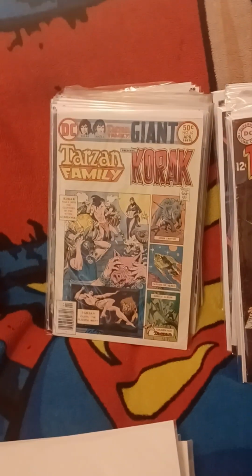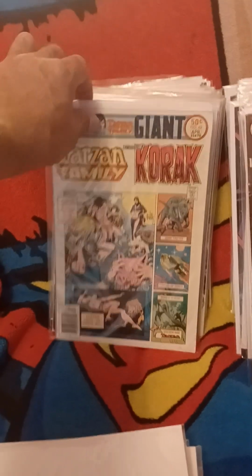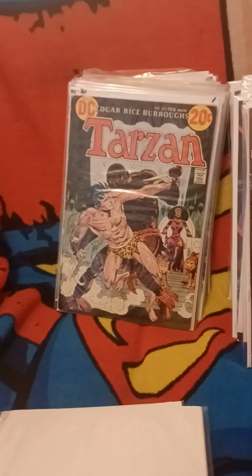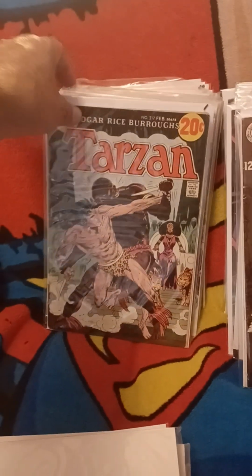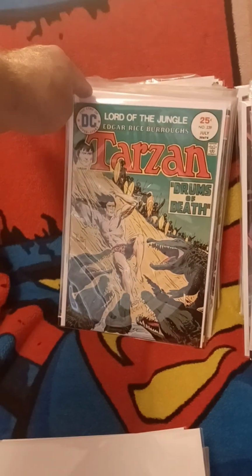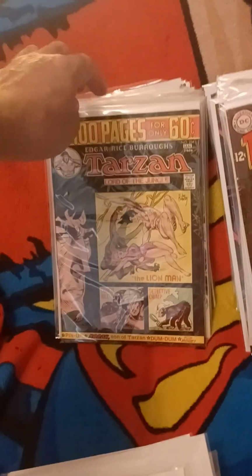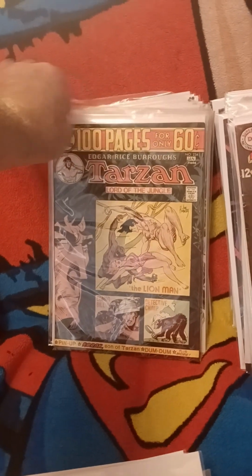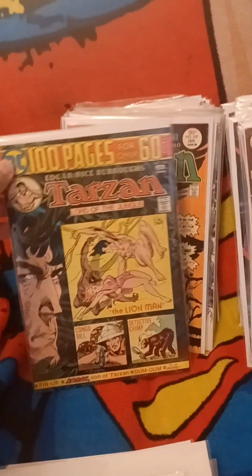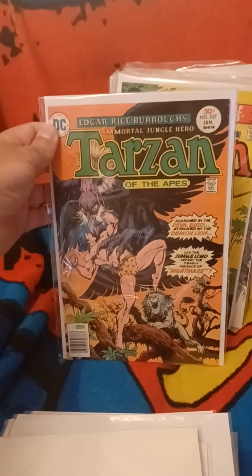And then the Tarzan family. Joe Kubert work. Again, he did a fantastic run on all the Tarzans. And the 100-page Giants. This is close to the end of that run before it got turned over to Marvel.